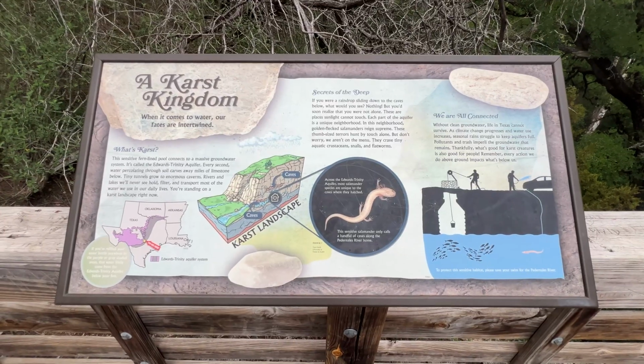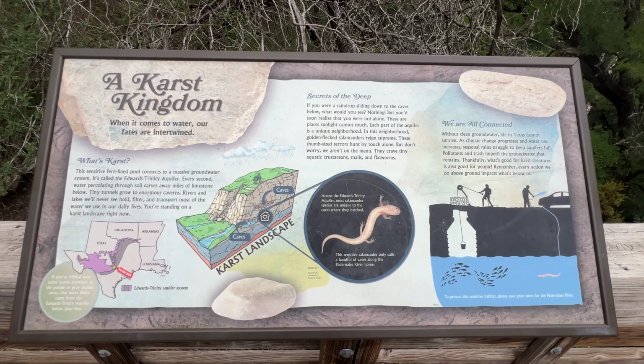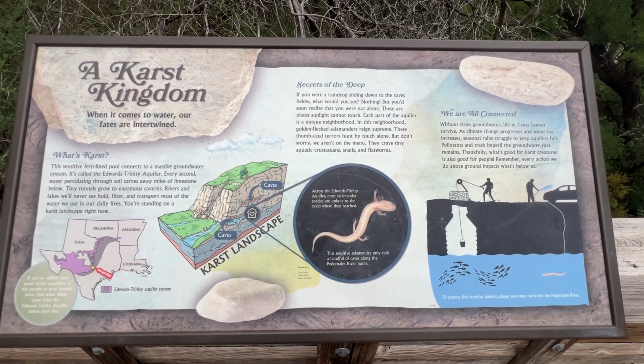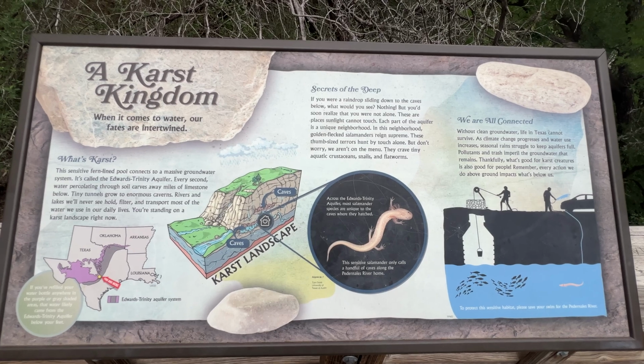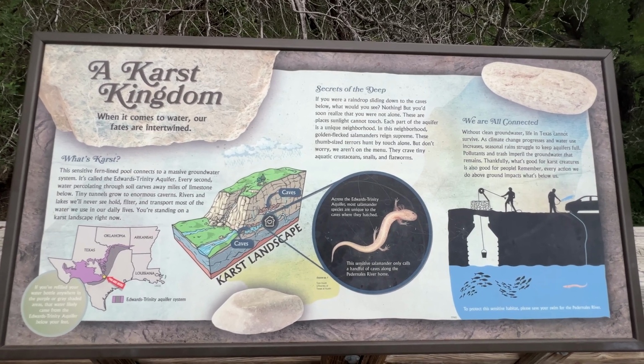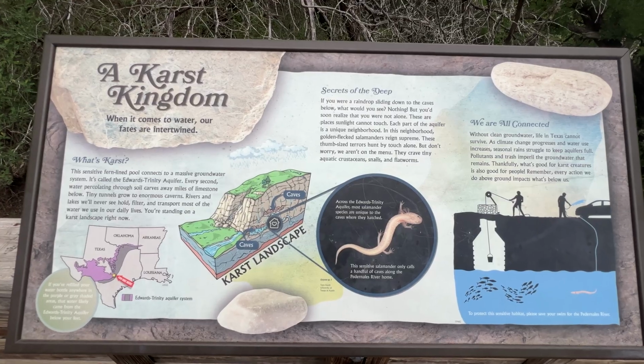Here's some cool information about this aquifer and the salamander that looks a lot like an axolotl. What do you call it, buddy? Axolotl. Axolotl? I think that's right. It looks a lot like an axolotl, but you can pause the video here and kind of read about it. It's pretty cool.